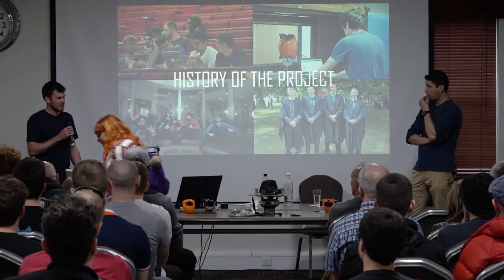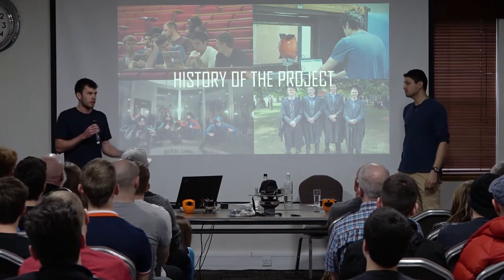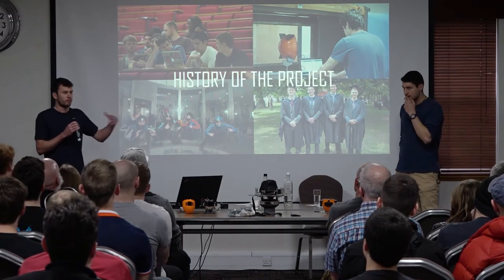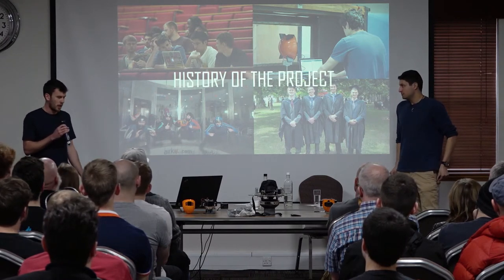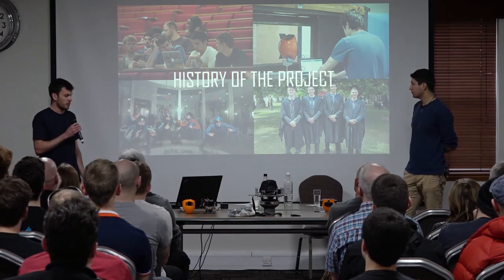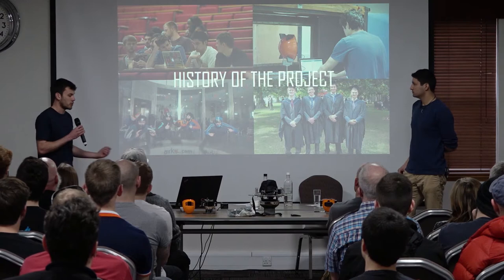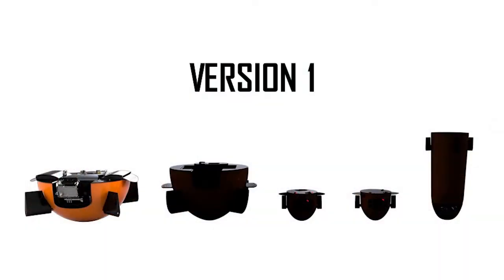So yeah, the intent was to make a robot that could be thrown out of the plane with you. It would match your fall rate, move relative to you, and then at the end of the jump, it would deploy its own parachute and land on its own safely. At the end of our first year working on this, we finished with what we call version one, and a pretty decent mark in our design and make module.